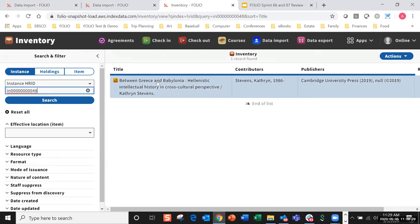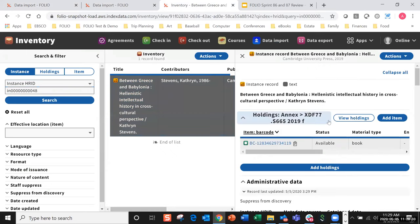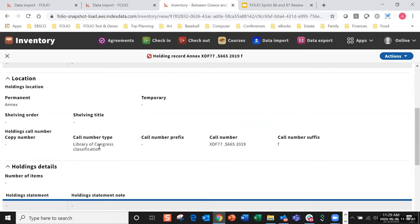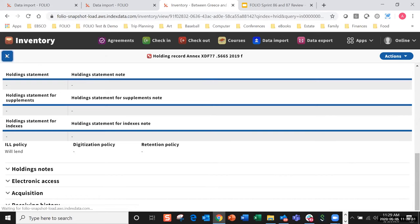So here's the instance that was just created. If I click on it, here's my holdings record that was created and my item record that was created. And in my holdings, I've got Library of Congress classification, location of annex. Here's my call number from the 090 and the call number suffix of F and my ILL policy.